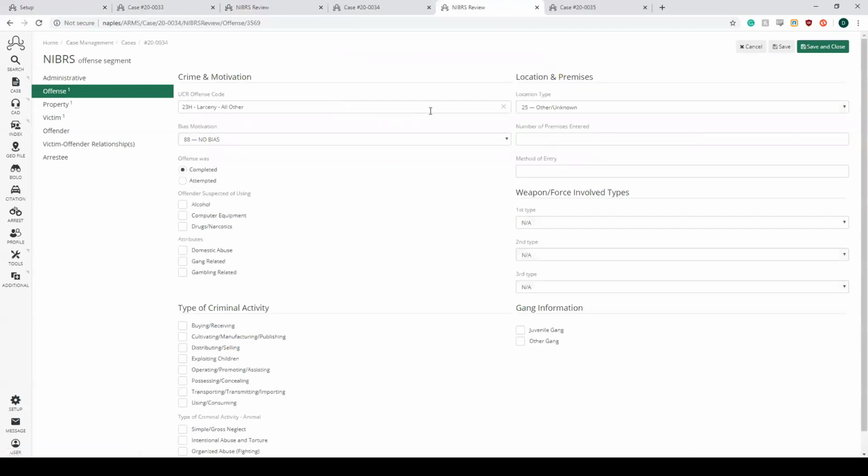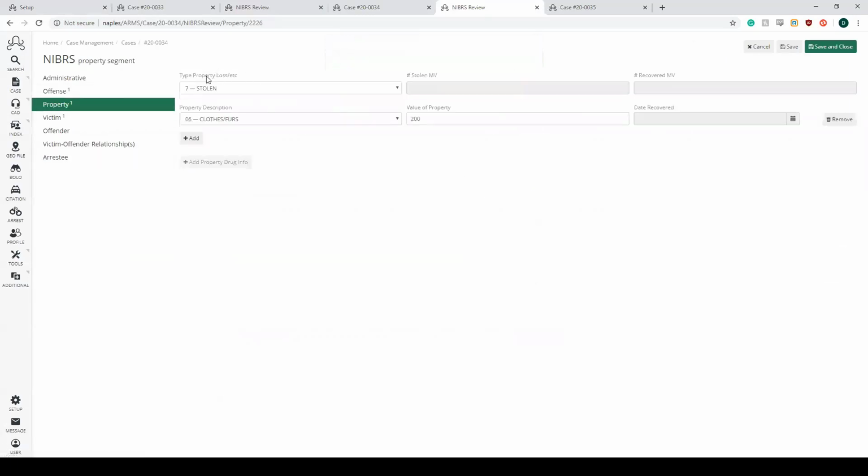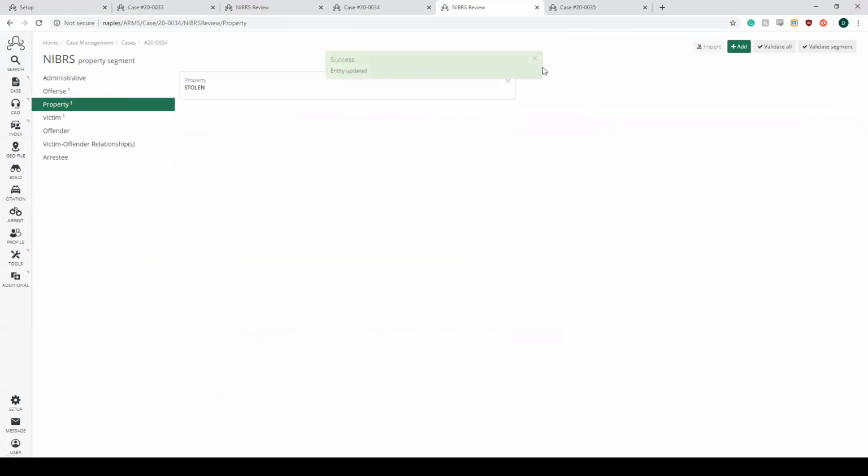And now we're looking at this larceny all other. Just looking through here, we can add in a location type there since this one's just mapped to other unknown. But other than that, there's nothing that we want to look at. Completed attempted is already correct. So we'll save that and go to the next step. So we've got our stolen property here. Stolen, description, 200. So everything is already added in there that we need.